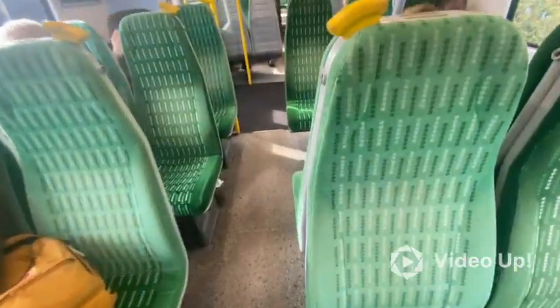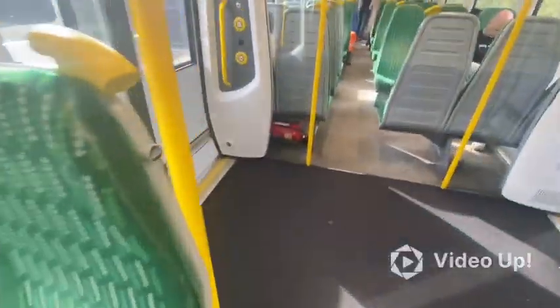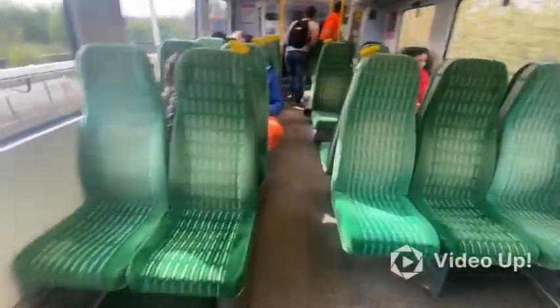That's possibly the loudest 350 door alarm sound I've heard so far. I'm not sitting there because I hate 3+2 seating layouts. I really hate 3+2 seating layouts. 350239 is departing, and we're departing now as well. Off to the furthest down south we're going on this journey, Birmingham New Street.